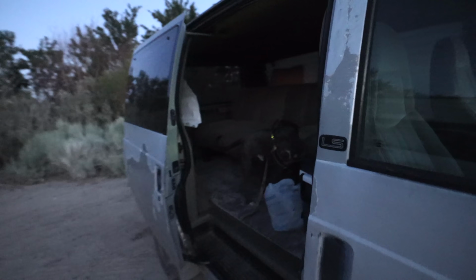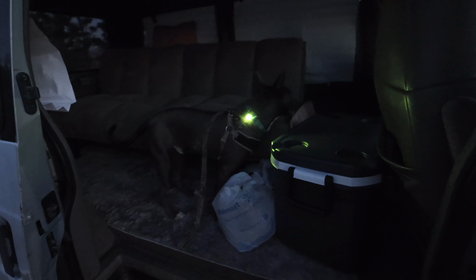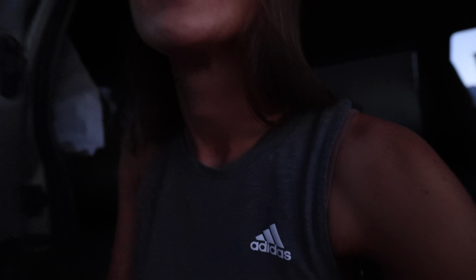You checking it out in there? It's a comfy little spot, huh? Scoping the place out. He knows exactly where to go. That's the best spot. It was time for sleep, for tomorrow's adventure.